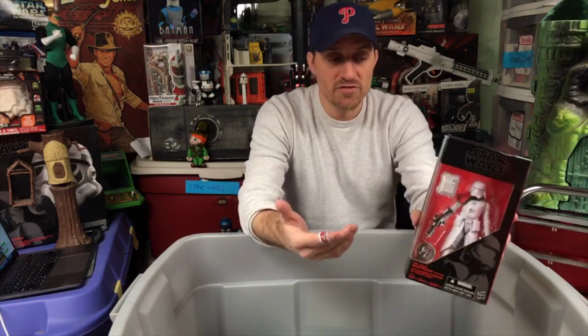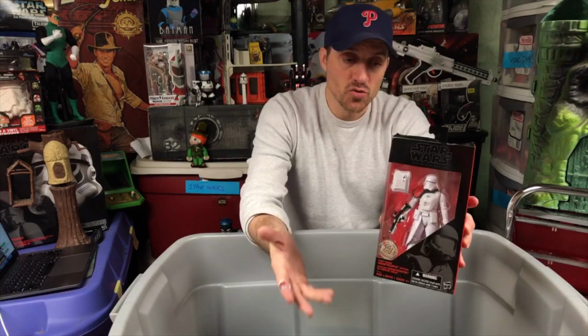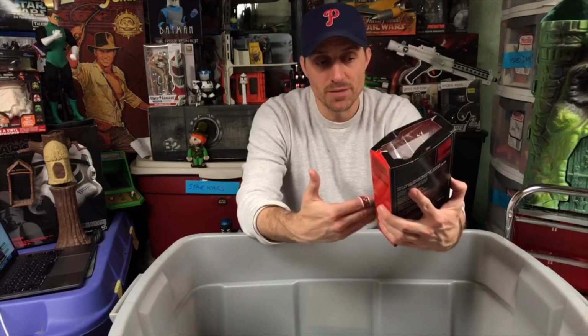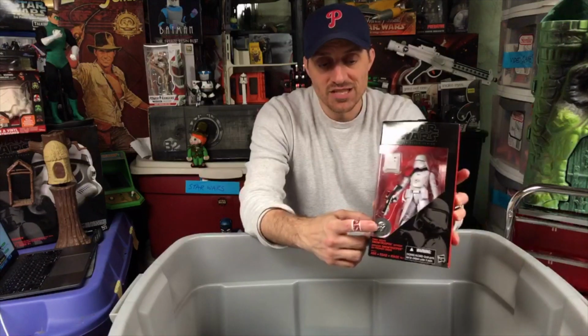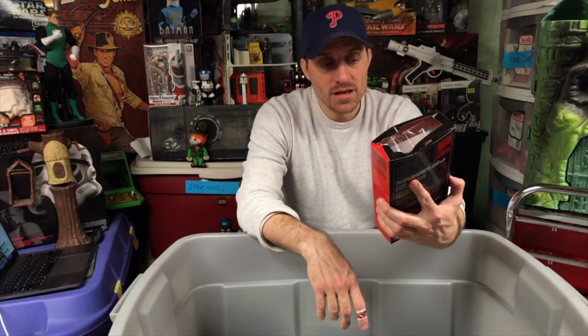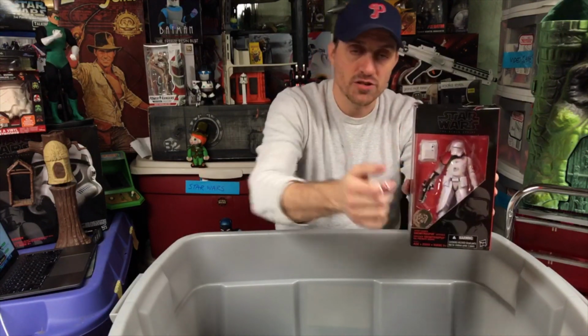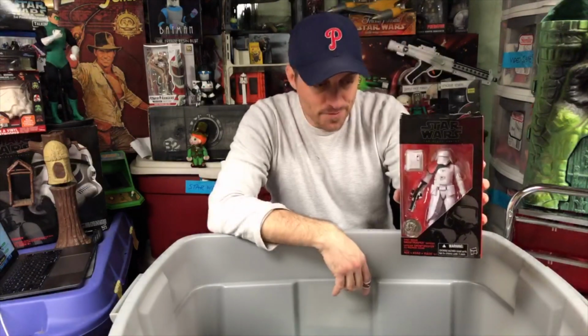But what makes it even rougher is this is a Toys R Us exclusive First Order Snowtrooper from The Force Awakens, so you can only buy this guy at Toys R Us. This sticker right here kind of says it all. And the only thing that was really different about this Snowtrooper was that he was an officer, so he had this shoulder pad thing. That's the only thing that made it different.